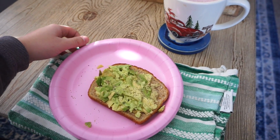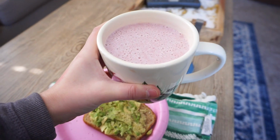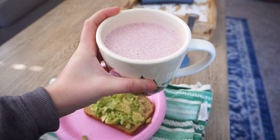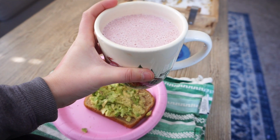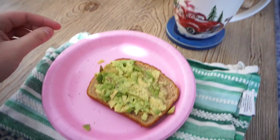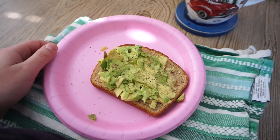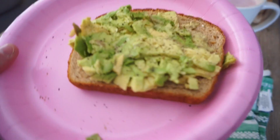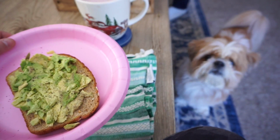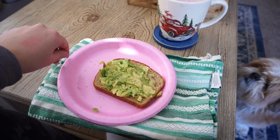I just got back from my parents' house and I made myself a shake. I put it in a Christmas mug, but this is strawberries, a banana, Herbalife, 2% milk, and I think that's it. So I made myself a shake. And then also we have avocado toast. And I don't even like avocado, but I'm trying to be healthier, so this is what it looks like. It looks so yummy. All right, so we're gonna eat this and then try and get some energy to go to the gym.